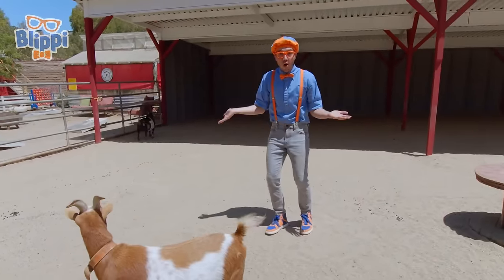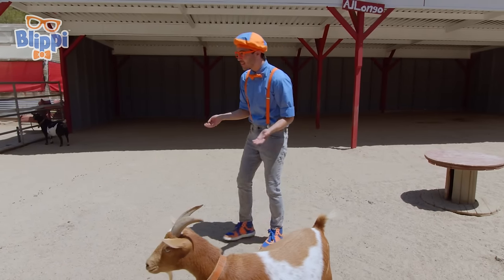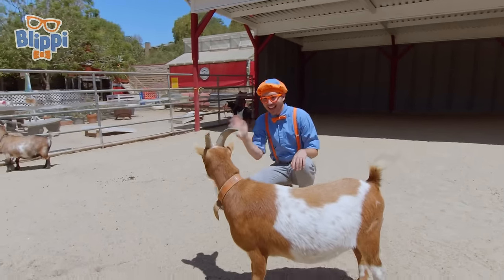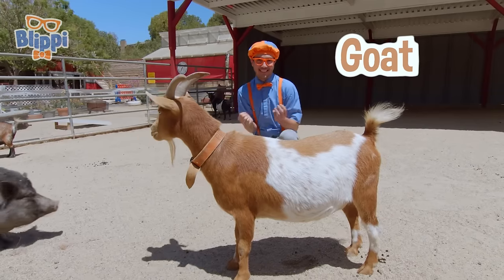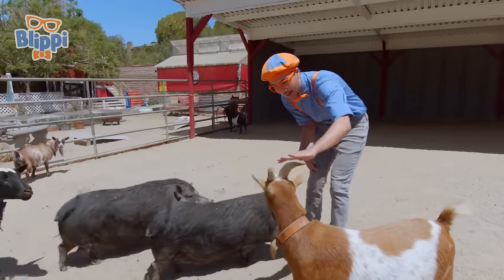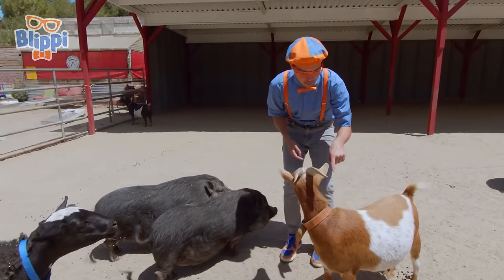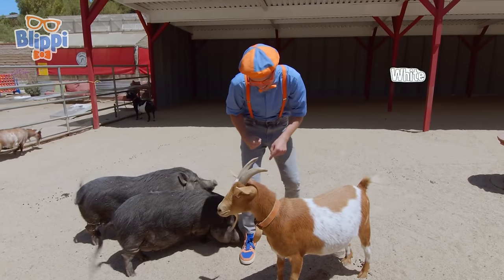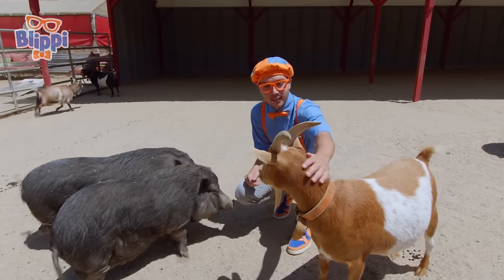Hey! Whoa! Look at where I am! Inside the pen with all the animals. There's so many different kinds. And look! It's Sunny. Hello, Sunny. Sunny is a goat. I love goats. They're so cool. Hello. And Sunny is two colors. Look, the color golden brown and color white. Yeah. Sunny is a really good goat.